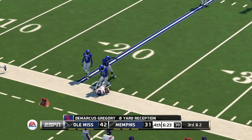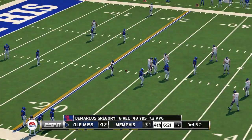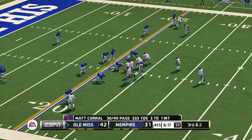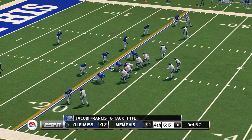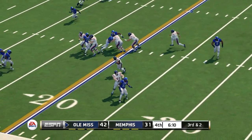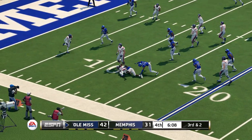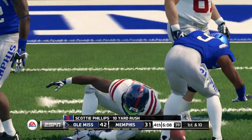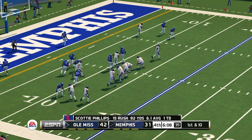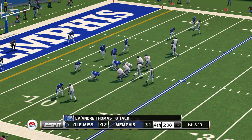Pass complete and taken down immediately. That's good for a gain of 7 yards. That'll bring up 32. He has some room. Tackle right around the 12-yard line. That's a gain of 11 on the play. First down.